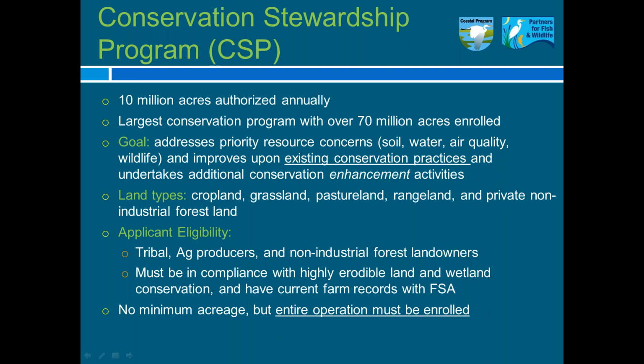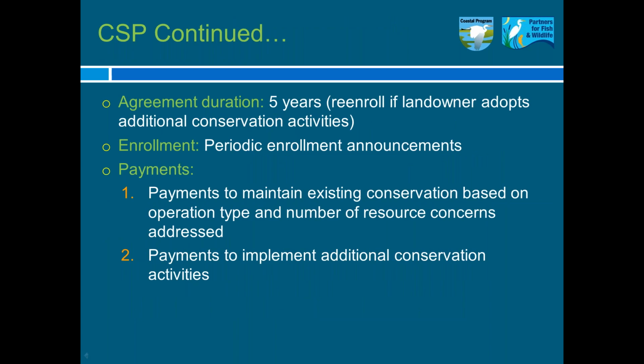And there's no minimal acreage for those enrolling into this program, but the entire operation must be enrolled. So it's a holistic operation. It's whole farm, if you want to put it that way. So it might be that you're trying to address erosion on one side of the property, but those practices, if applicable elsewhere, are applied throughout the farm. And for those that sign up, it's a 5-year contract, and landowners can re-enroll if they're willing to adopt additional conservation activities.